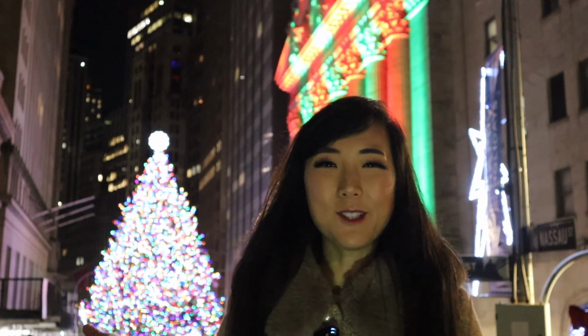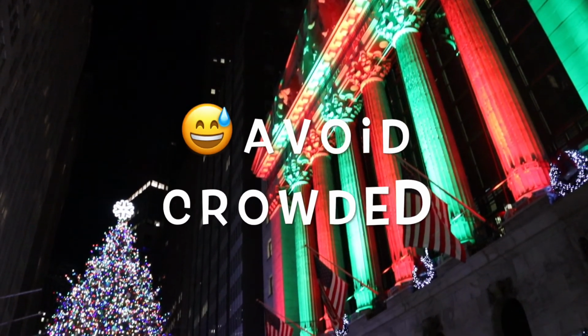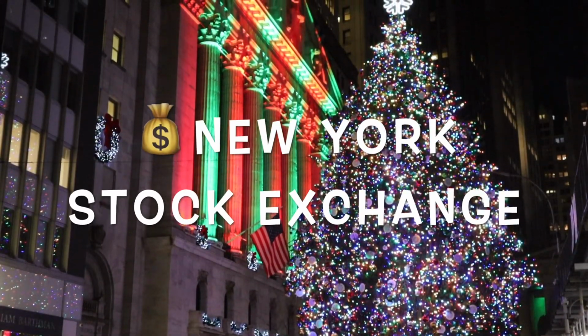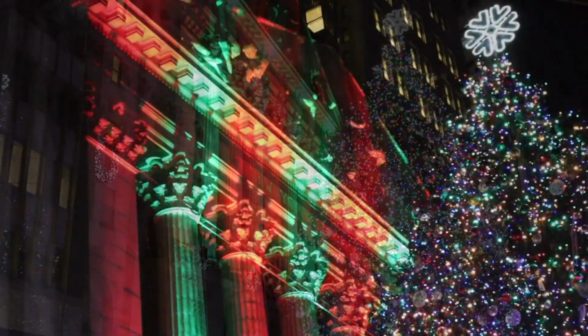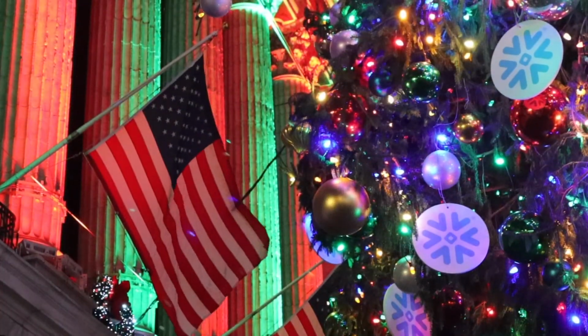I'm on Wall Street. Next to me is the Stock Exchange Building, and this is the Christmas tree that I want to introduce to you today. If you are in downtown New York and you want to avoid the crowd from the Rockefeller Center Christmas tree, the New York Stock Exchange Christmas tree would be your option. The tree is 78 feet tall, which is very impressive as well.